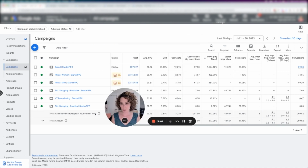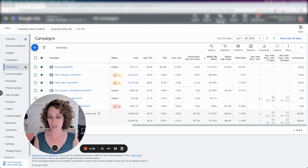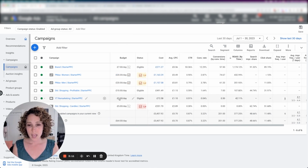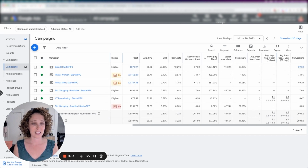Here, for example, is YouTube remarketing, YT remarketing. So this is dedicated. This is oftentimes what we'll do in the beginning. And you can see here, it doesn't use that much money, you guys. It's totally worth setting up. It just needs like $2 a day. And here you can see the average impression frequency per user. So every user is seeing at least one of the videos in this campaign 6 times every 30 days.